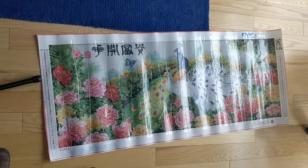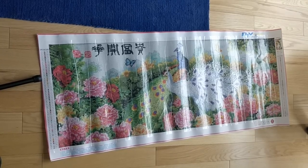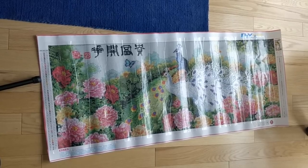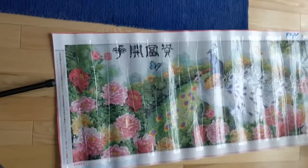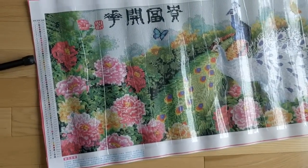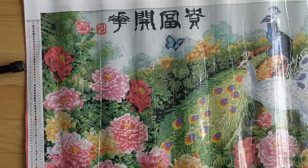I don't know if I can get any closer. I suppose I can take you off the tripod and just pan across the painting. So I'll do that. I hope I don't discombobulate you here. All right, so let's get down and take a look, and then I'll show you the drill field.